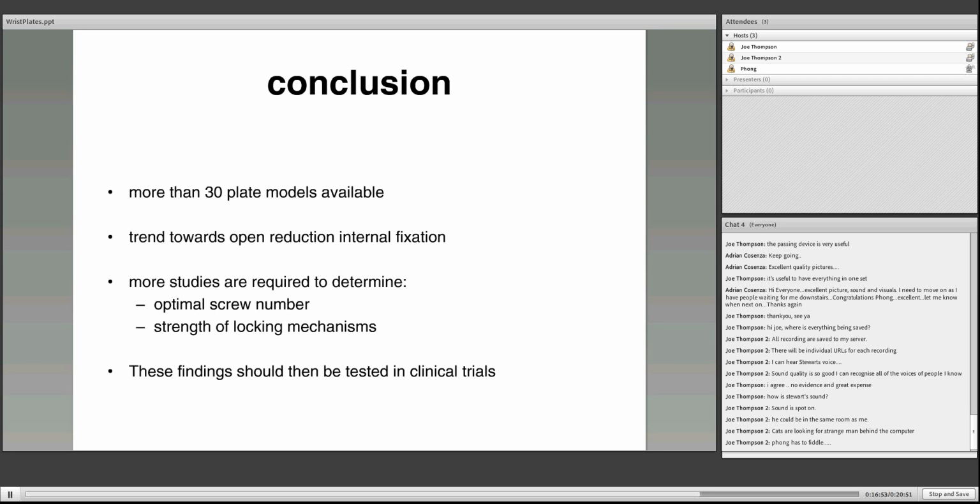There's a Cochrane review which shows that 42 of the 44 studies found had inadequate blinding and questionable methodology, and there's nothing at all that's level 1. Despite that, there is a trend towards open reduction and internal fixation, and more studies are required to determine the optimal screw number and control for all those other variables, to look at the biomechanics and strength specifically of these different locking mechanisms being introduced. And then these findings need to be tested in clinical trials.